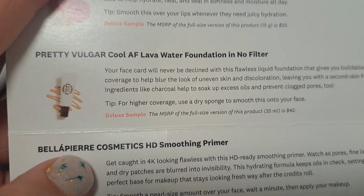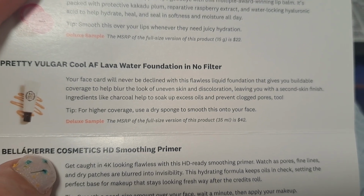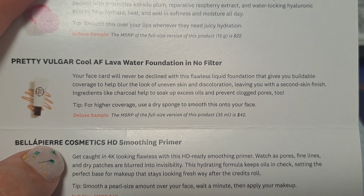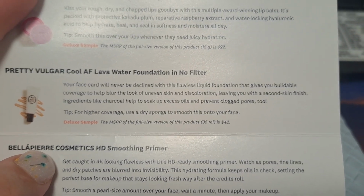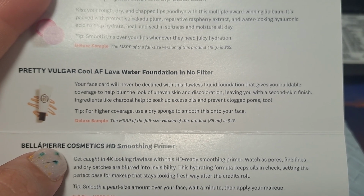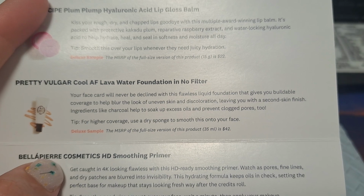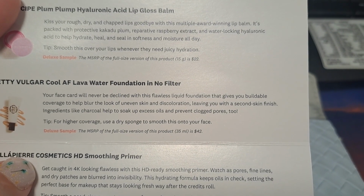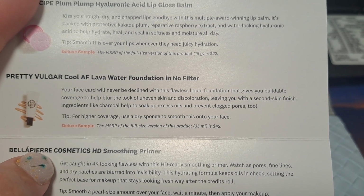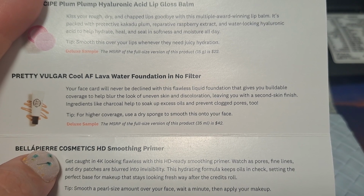Okay, and let me read about the lava foundation. So pretty vulgar, cool AF lava water foundation in no filter. Your face card will never be declined with this flawless liquid foundation that gives you buildable coverage to help blur the look of uneven skin and discoloration, leaving you with a second skin finish. Ingredients like charcoal help to soak up excess oils and prevent clogged pores too.